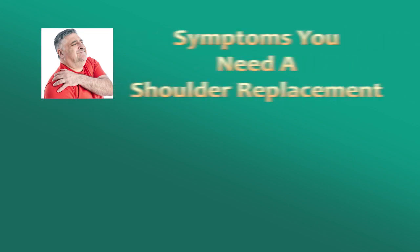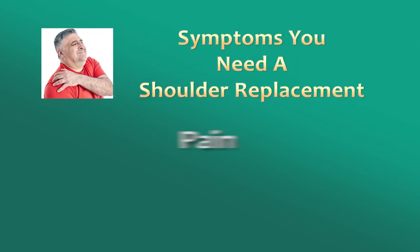The most common symptoms associated with shoulder osteoarthritis are pain in the shoulder, and a lot of times they'll complain of pain at night. They say it's worse at the end of the day or when they're trying to rest or lay down at night. Most often the pain is on the side of the shoulder, but also behind the shoulder.